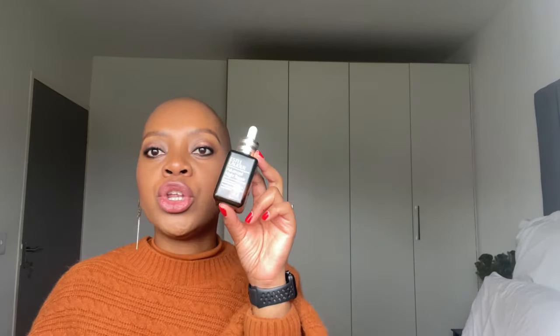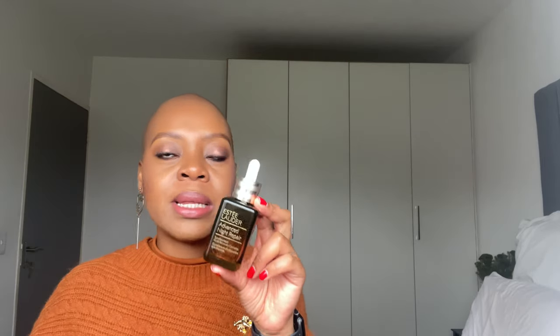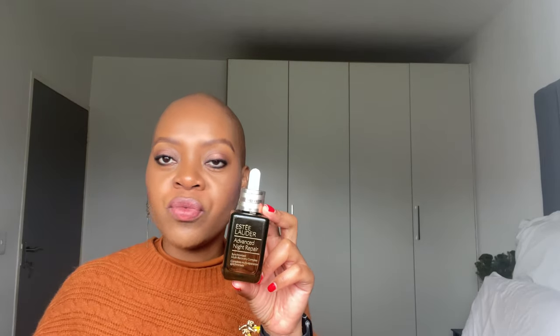Okay, then we have next the GOAT of all serums, and that is Advanced Night Repair. I never not have this in my skincare routine. If you know serums, how important they are in terms of anti-aging, plumping your skin, making sure you've got moisture in your skin, antioxidants, all of that, this is really great. Ask about serums, this one will come on top. Advanced Night Repair from Estee Lauder.